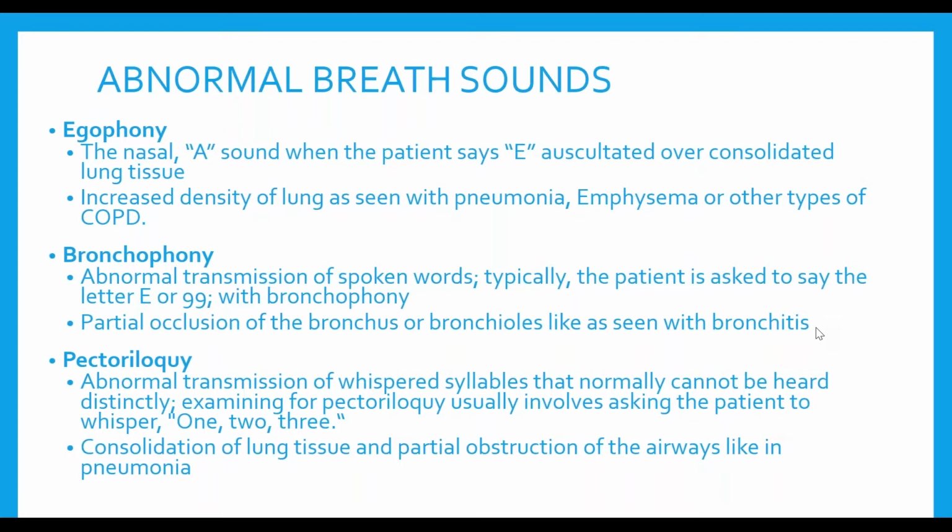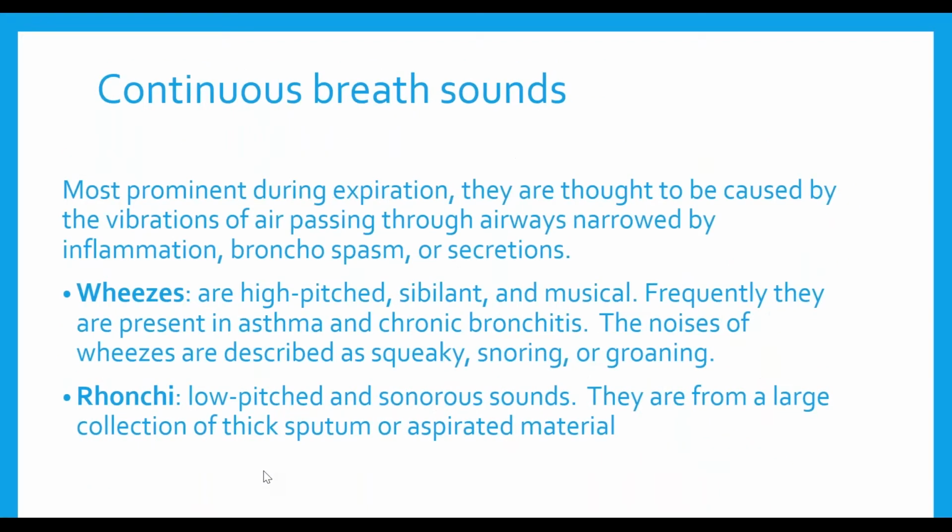Usually with pneumonia, the lung gets so consolidated in a particular lobe or lobes that you really can't hear breath exchange. You couldn't hear sounds being transmitted in that area. You can't hear them when they whisper one, two, or three, and that's maybe a better way, or something I do along with listening for breath sounds. But when they're really consolidated, you don't get this and you don't get breath sounds in the area.